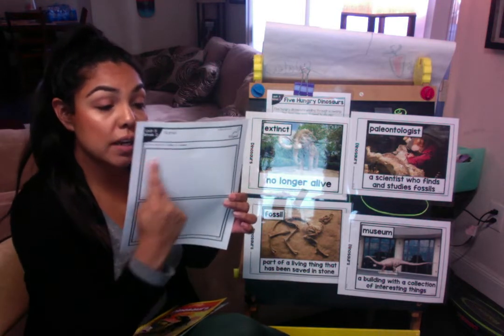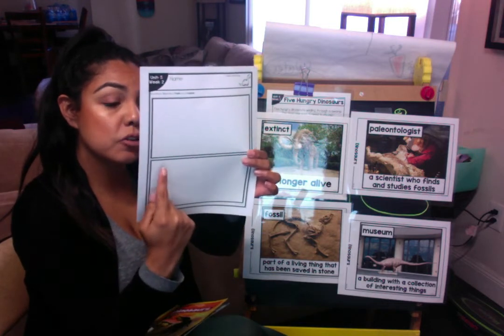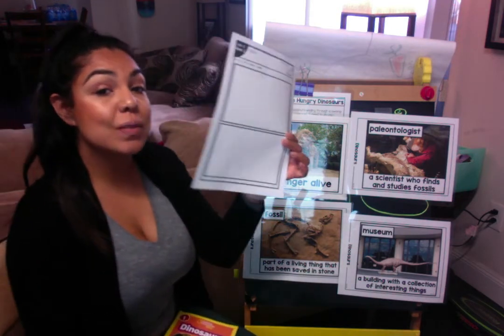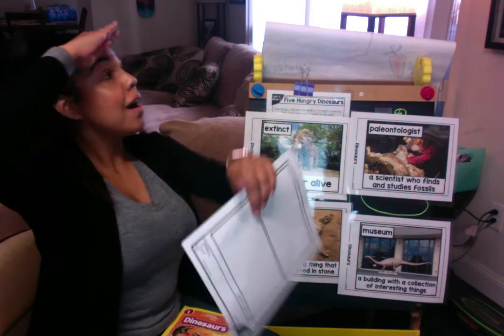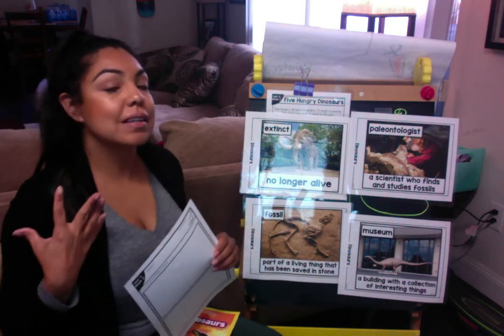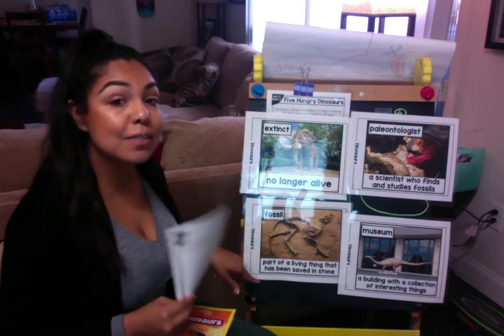So if you're drawing the fossil here, make sure you write the word fossil inside of the box. If you're drawing the museum here, make sure you write the word museum. Okay? I want you guys to practice writing the vocabulary words in each box. Okay? So museum, remember. Ooh. Ah. Museum. You're looking in a building with interesting things, and you love to see all the fossils in there.